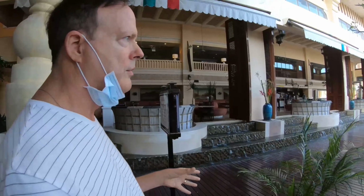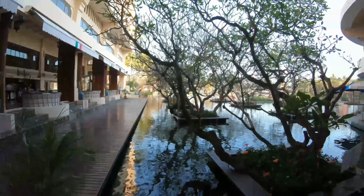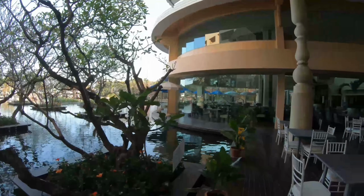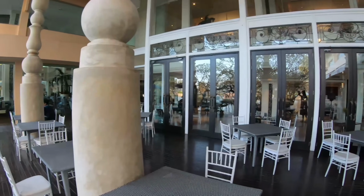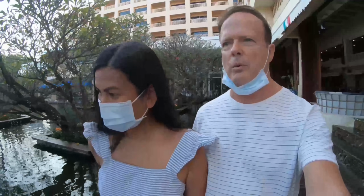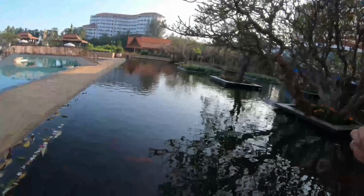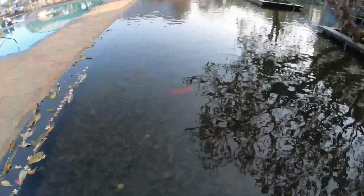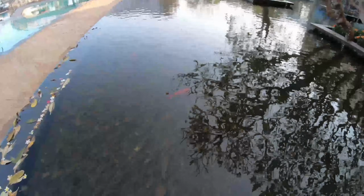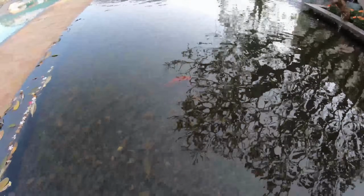So this is the tropical garden pool, which is right off the lobby and off the breakfast room, which is right over there. Little waterfalls here. So we're walking out now towards the ocean, and we're walking past the tropical garden pool now. Oh, look at those fish. Man, those things are huge. Can you see them? I hope you can. Some of the biggest goldfish I've ever seen. I like the color.